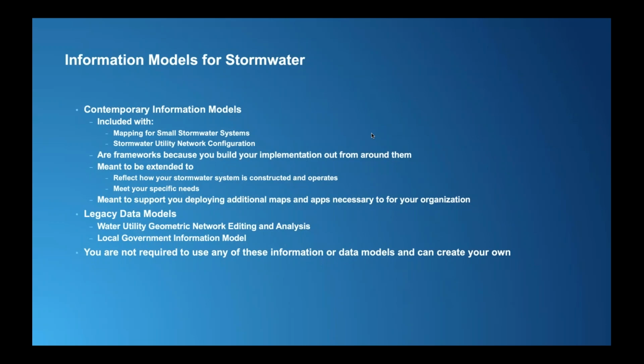We also like to think of them as frameworks because they're meant to support you deploying additional maps and apps as necessary. We can't give you all the map configurations, the app configurations specific to your organization, but what we want to do is deliver this foundational information model so it's easy for you to make those additional maps and easy for you to make those additional apps that present the information contained in your data in the appropriate way to your organization and to the appropriate folks.